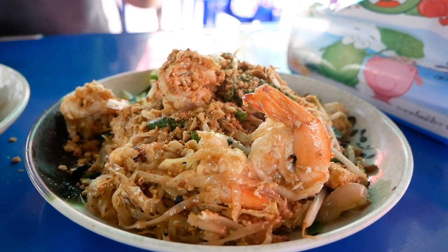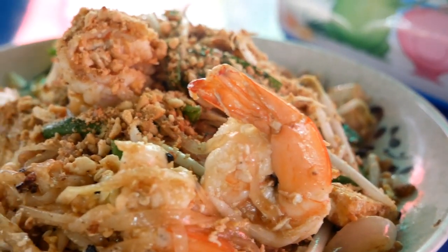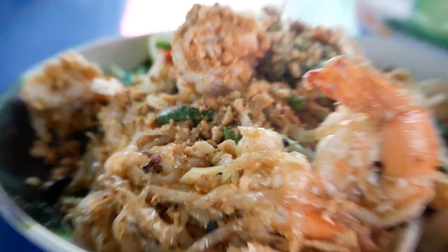Holly's now having some pad thai, which is one of the best I've seen actually in a while. And peanuts on. And the kitty wants some. Kitty ain't getting anything. It's over here.